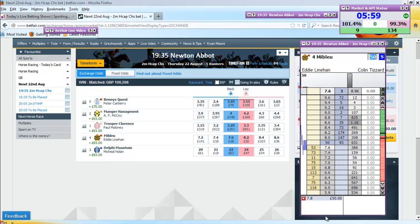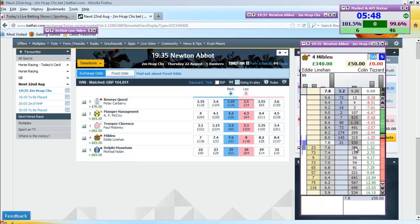There it is in my unmatched bets. Okay, so that's been matched. So now you can see my potential profit on that particular runner would be £340, whereas I'd lose 50 on the others if it lost.